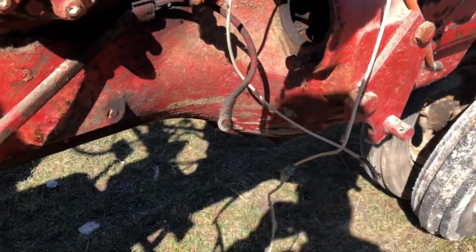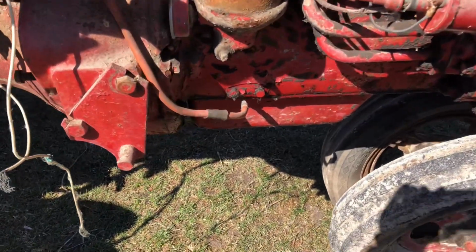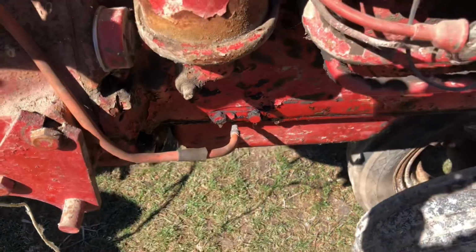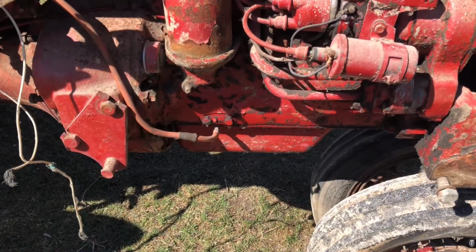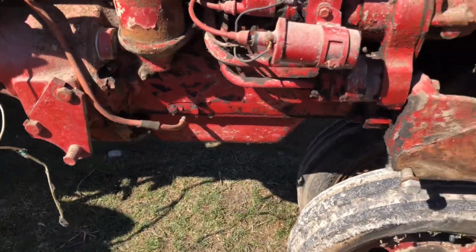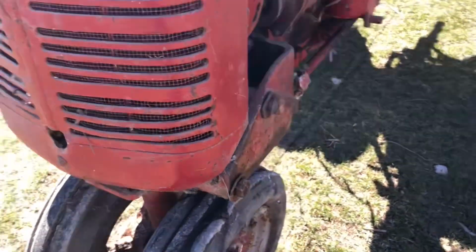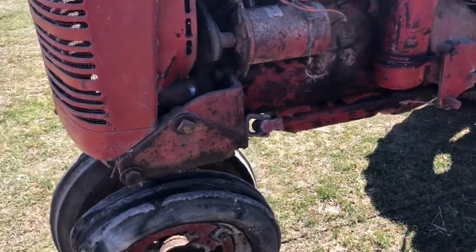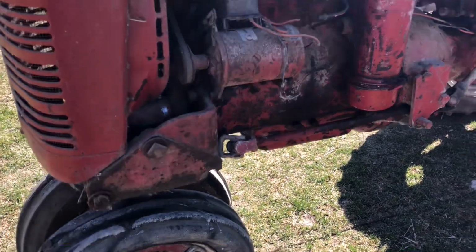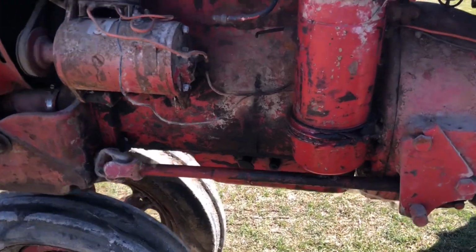Starter's off. I do have the starter. They were able to find it. Definitely hasn't seen an oil change, and realistically it hasn't really been driven or used in at least 25 years, so that oil's at least that old, probably older, because when my uncle passed, I'm sure he wasn't out here changing the oil on this the day before it happened. Maybe he did, I don't know. Kind of an eccentric guy, so I guess anything's possible.